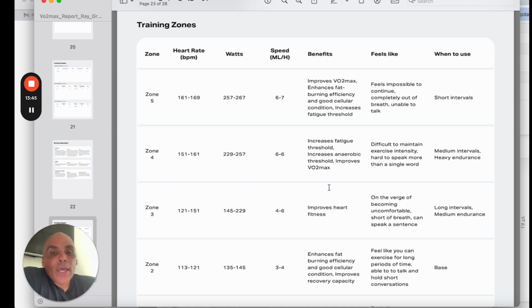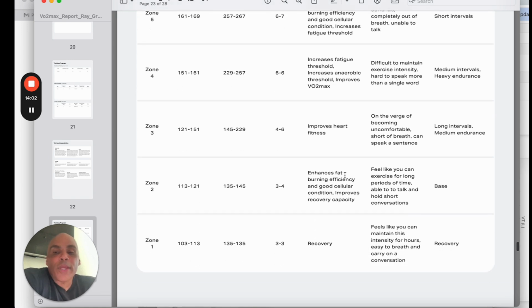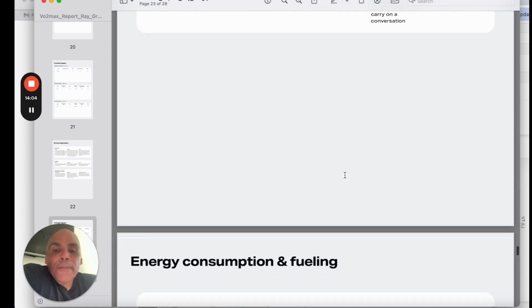There's no point, if you're a poor fat burner, in spending all your time up in zone 4 and 5, well, at least zone 4, when zone 2 is the zone that's going to improve your fat burning efficiency, as will zone 5. But you need to know that kind of information. So you get all your zones.